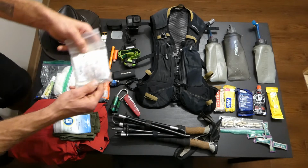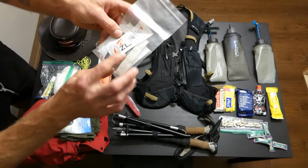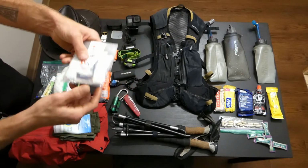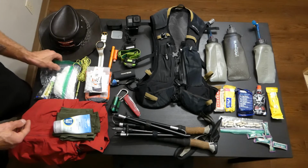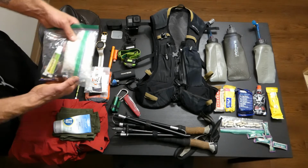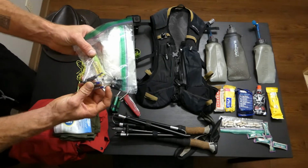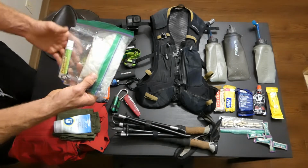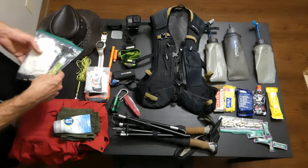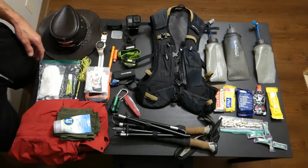Going on to band-aids, I got a little mini first aid kit: band-aids, blister packs, bug bite wipes, just a little first aid kit just to keep me going. Not going for days on end, but it's long enough. In this one here I have spare batteries, a spare bolt for my GoPro, polyspawn, and some wet wipes. Of course we don't know what the wet wipes are for, just in case you need them to wipe stuff.